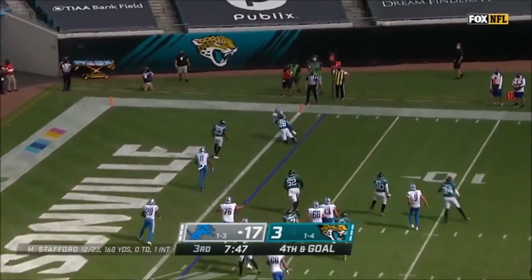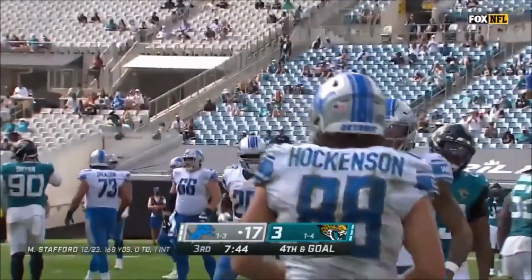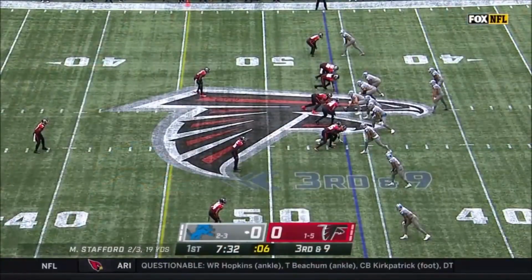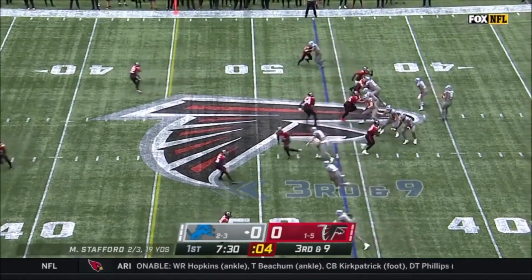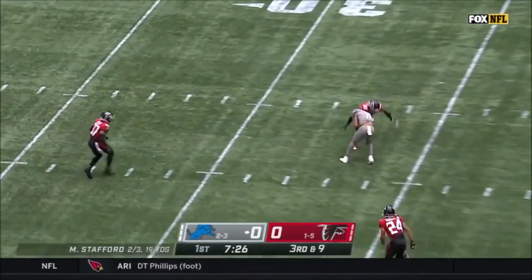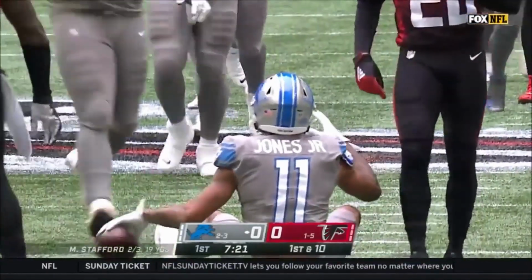Stafford throws, goal line caught into the end zone. Touchdown, TJ Hawkinson, and the Lions add to their lead. And for a 1st. Protected in the pocket is Stafford and throws a dart to Marvin Jones. Now to the 31 of Atlanta.